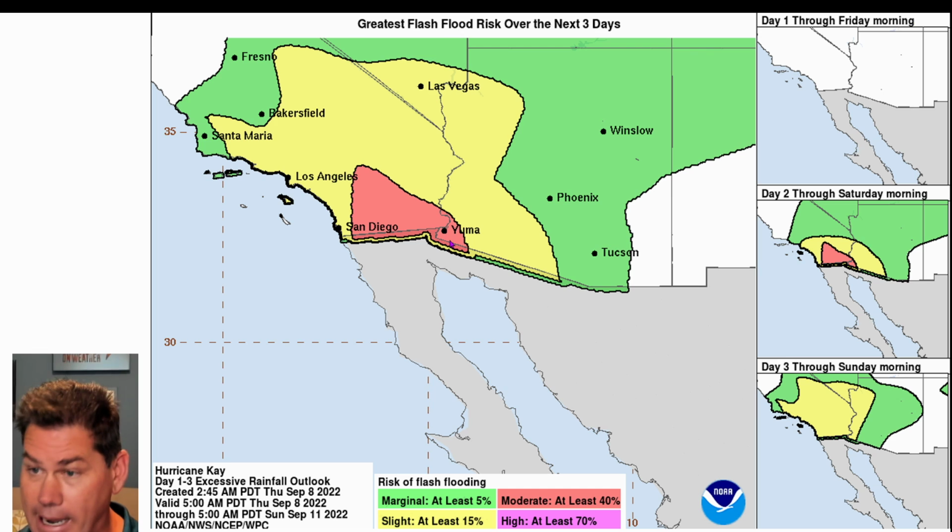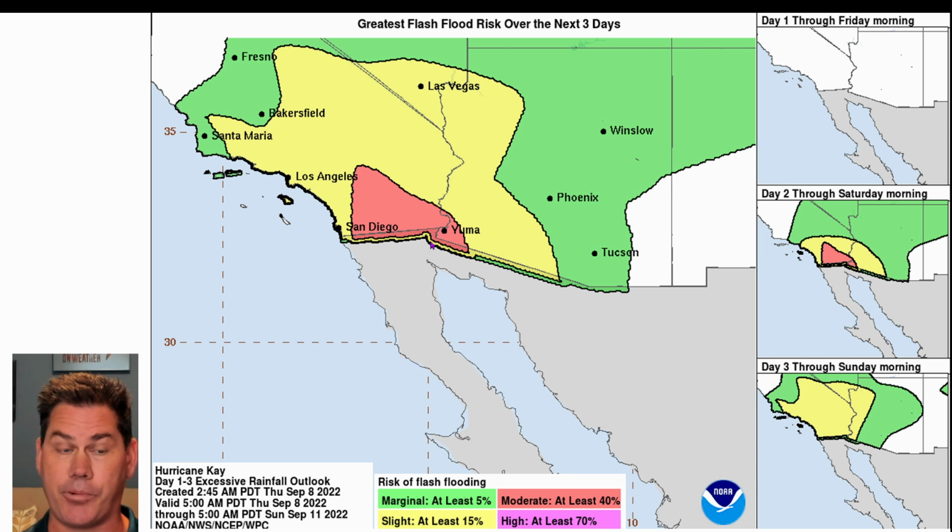I mean, it's pretty incredible. You're talking a moderate risk for excessive flash flooding into places like Yuma and San Diego, heading into Palm Springs, guys. Yuma averages 3 inches of rainfall a year. Palm Springs averages 5 inches of rainfall a year.